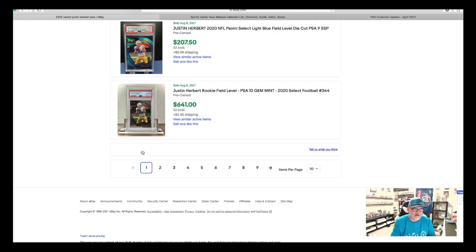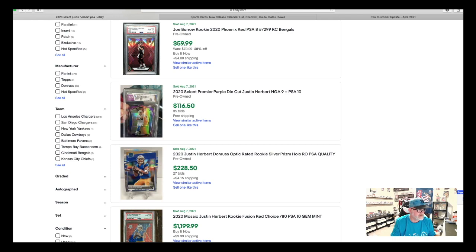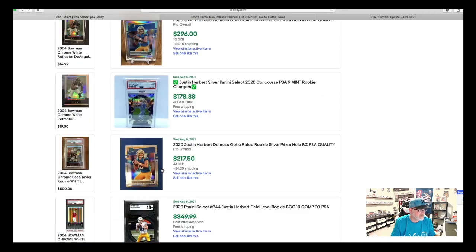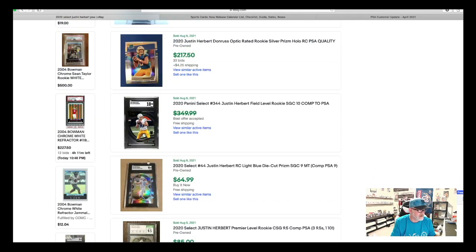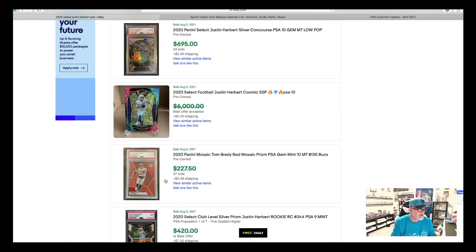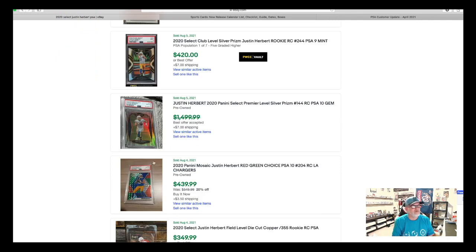It's odd to me that when you put in SGC, there was one outlier, and it was a Joe Burrow. I counted up, I think it was 13 for PSA, and we're going to flip one over here since I did 2 pages on the other. Here's a Burrow, here's an HGA slab, another Optic Hollow, a Mosaic, Optic Hollow, SGC, CSG, HGA, SGC, a raw card, a Tom Brady. If you type in PSA, it's bringing up so much different stuff.